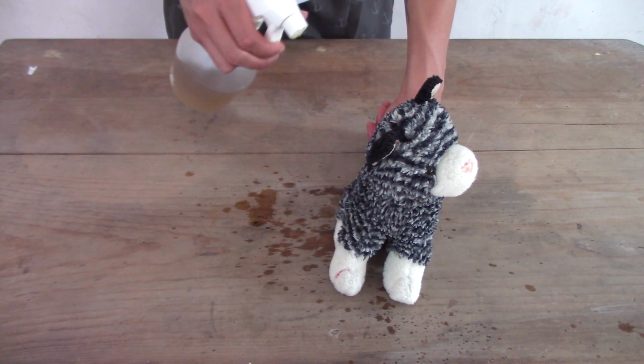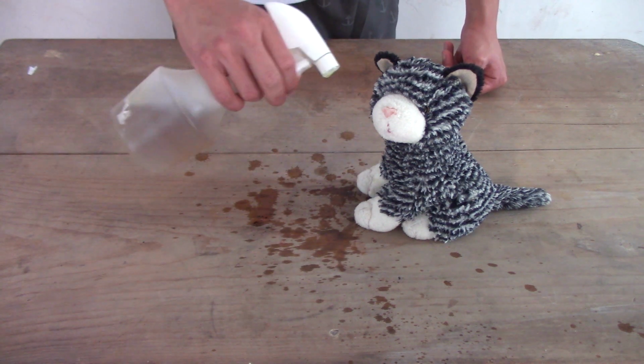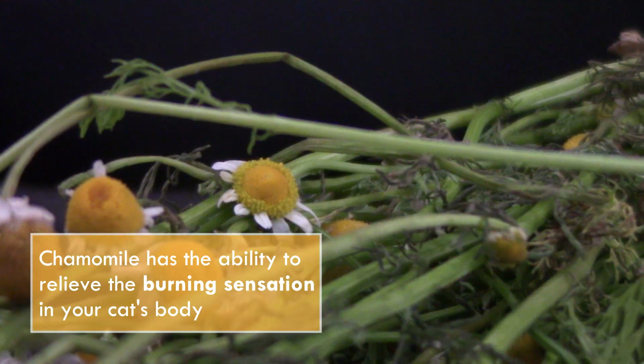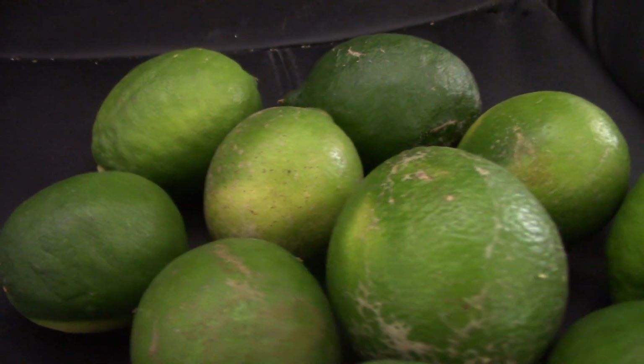Although you should spray enough, take care that it is not too much, since you should not leave it soaked either. Then you must pass the comb through his hair, and then you can remove the parasites that were tormenting him. It is worth mentioning that chamomile will not only help remove fleas, but its properties will help your cat feel better from the bites on the skin caused by these insects.